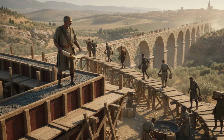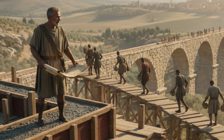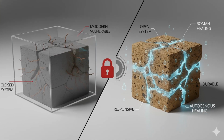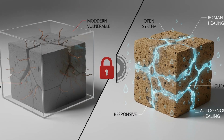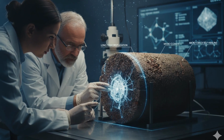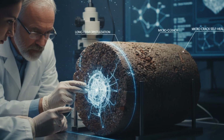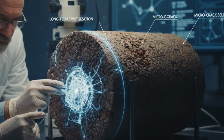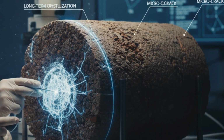This durability is not an accident of survivorship, but the result of a fundamentally different engineering philosophy. Roman concrete, or opus caementicium, functions as an open system. It was engineered, whether through intuition, empiricism, or lost theoretical knowledge, to interact with its environment. The ingress of water, which spells death for modern concrete, is the lifeblood of the Roman material, fueling long-term crystallization processes that heal cracks and densify the matrix. Understanding this mechanism requires opening the vault of material science that has been sealed for centuries.